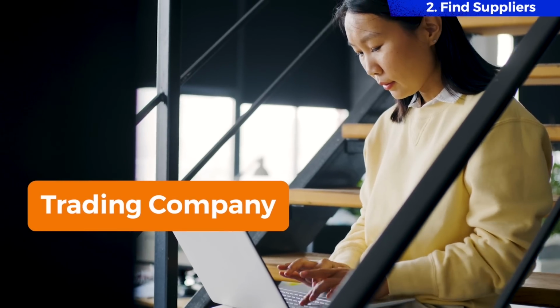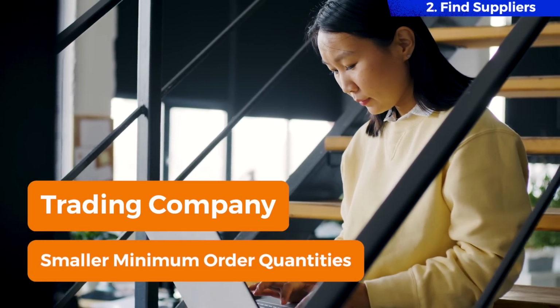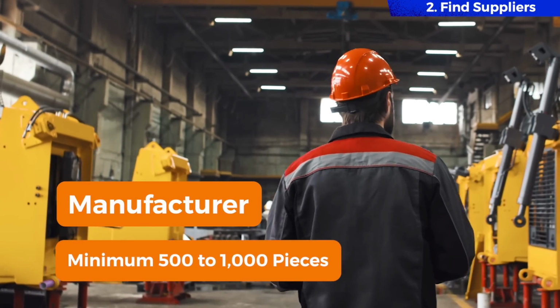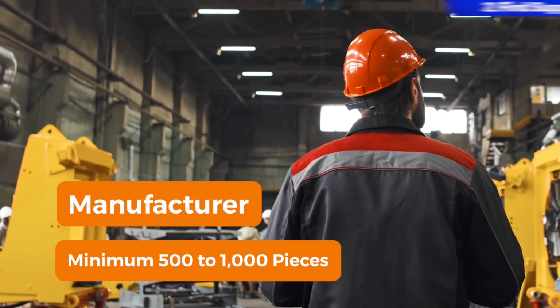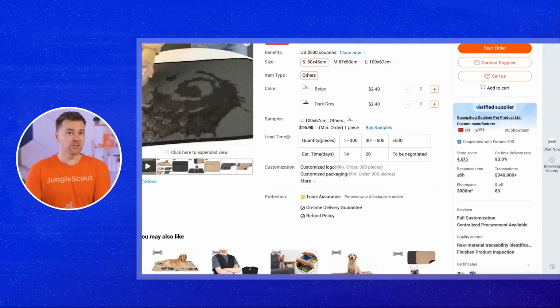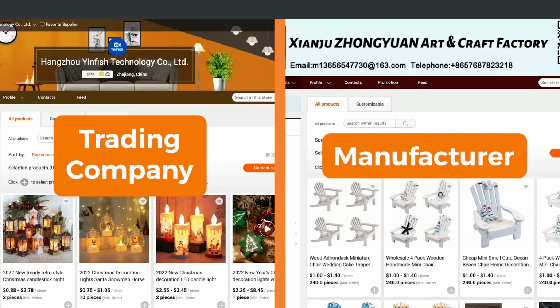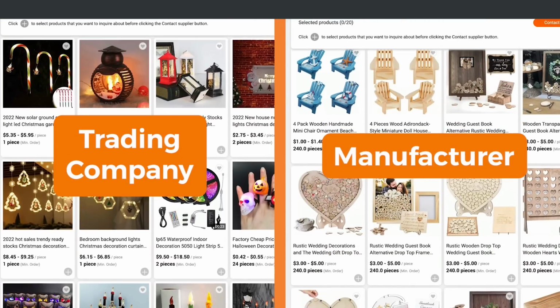However, the advantage of a trading company is that you can often get much smaller minimum order quantities, so there are some positive trade-offs as well. Now, a manufacturer, on the other hand, may require you to purchase a minimum of 500 to 1,000 pieces. On Alibaba, you'll typically see on the company profile page whether they are a manufacturer or a trading company. But another great way to check is to see what types of products they're selling. If you see lots of different products that are typically made using different materials or even different machinery, then they're probably a trading company.